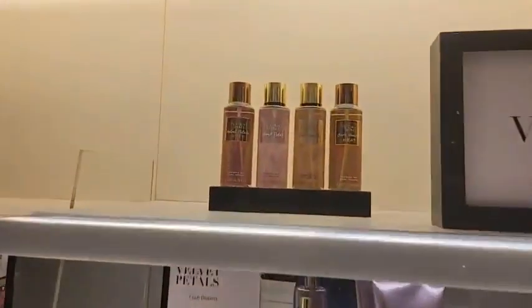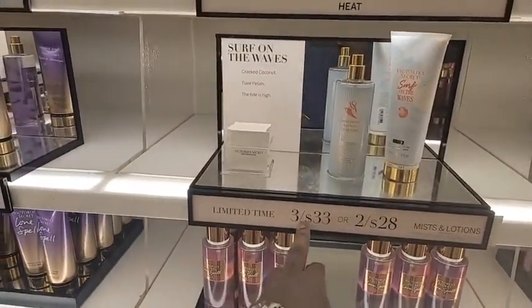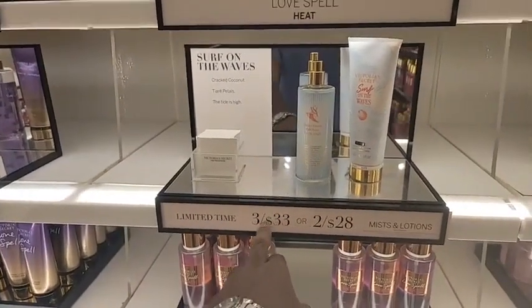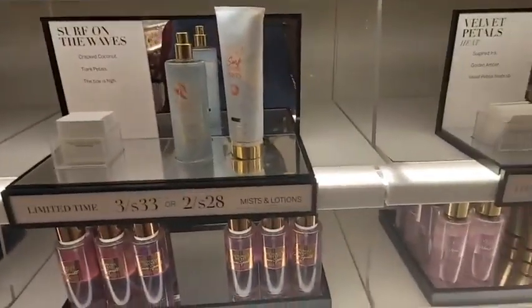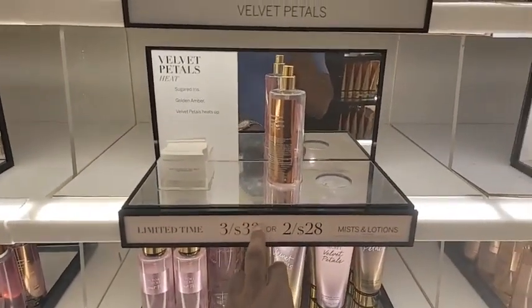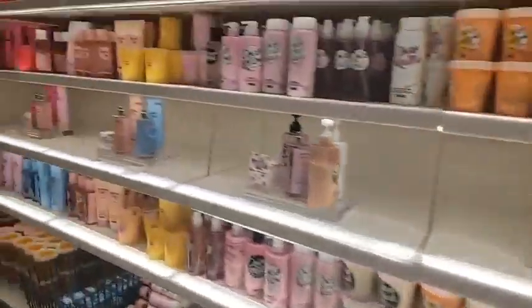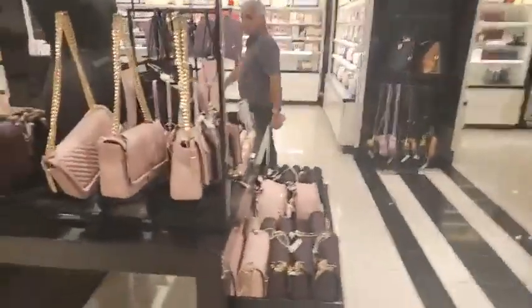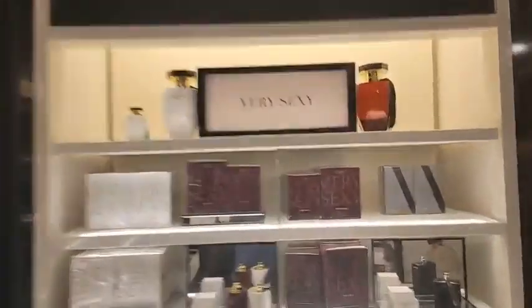I don't know if it's here. Buy three and you're getting them at $11 each. But if you buy two, you're getting them at $14. Yeah, that's what I was looking for. So same thing here. If you buy three, it's going to be $11 for each. If you buy one, it's going to be $14 for each. And it's like that everywhere at Victoria's Secret. But I'm not going to show you too much because we are coming here to shop one day, and I'm gonna see you here at Victoria's Secret.